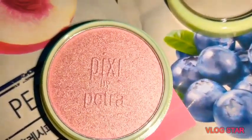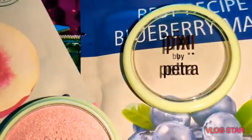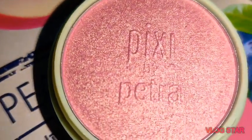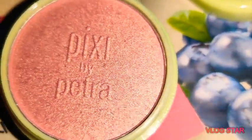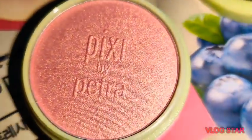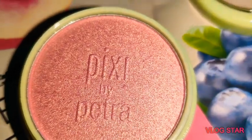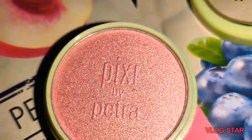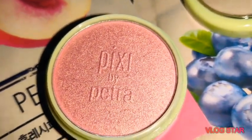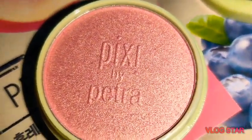Okay, so when I opened it, look at how cute that is. They have it indented in the blush, like how it says Pixie by Petra. It says it in here too, which is so cute. I'm going to go around that because I don't want to mess it up right away. But that is so pretty. Sometimes I even use blush as a base for my eyeshadow. Everybody's different, but sometimes I do use blush because it has such beautiful colors.